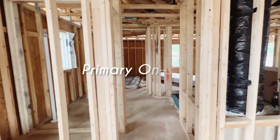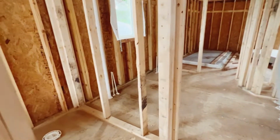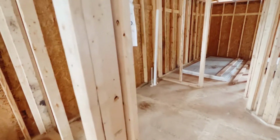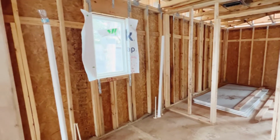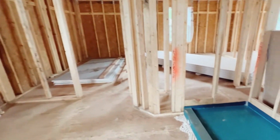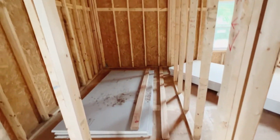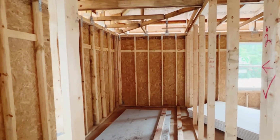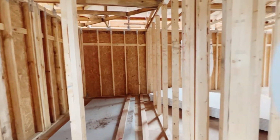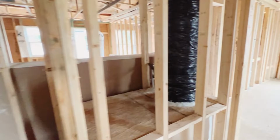Across the hall, this is the primary suite. So, put it on wide angle here. Really good size windows here in the front, letting a lot of light in. Plenty of room for a king size bed in here. And then it opens up to the water closet to the left.